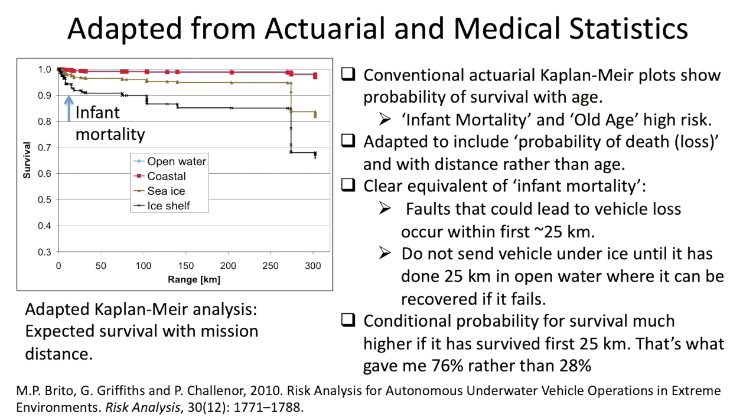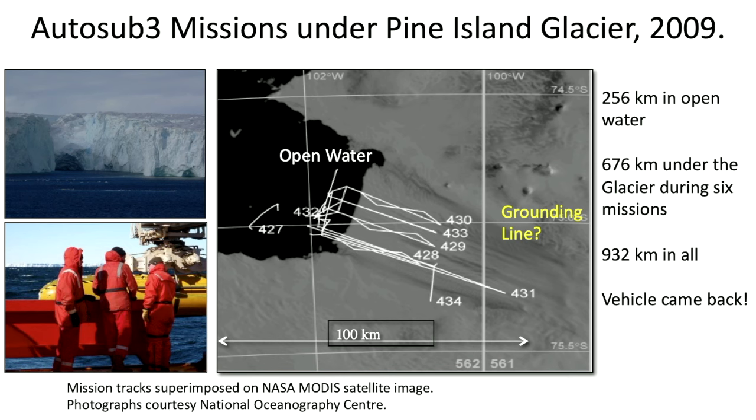And so the vehicle went to Pine Island Glacier. It carried out 6 missions underneath the glacier. So the black is the open water of Pine Island Bay. This is the edge of the ice sheet here. There's Pine Island Glacier. There's the edge. And this is a 100-kilometer scale there.